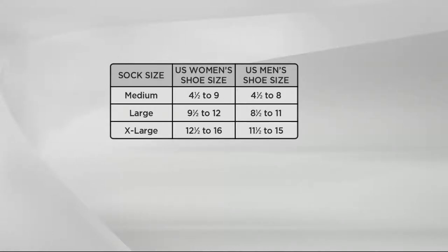And you know what? I appreciate that. I wear a men's shoe size 13. When I go to buy dress socks, I have to go to the department store that carries the big and tall section. So I so appreciate it. And you know, ladies, you're going to appreciate that for the guys you're buying for.